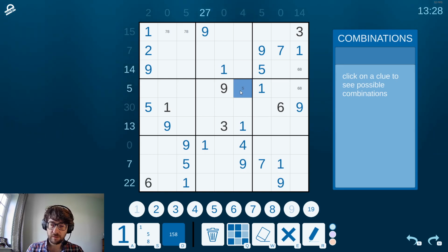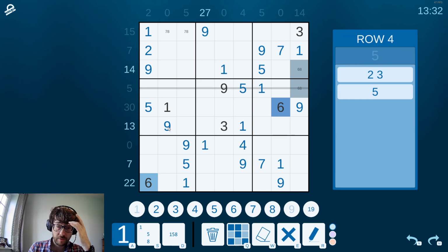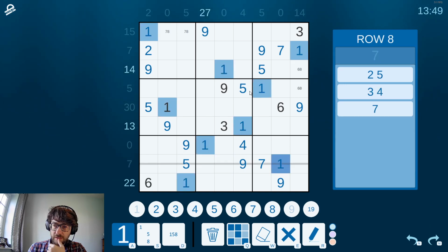That's a 5, so I can kill this clue. This is 10, but it can't be from 3 and 7, so that's a 7. So that's an 8-2 or a 6-4, both of which is fine. That 7 clue is done.